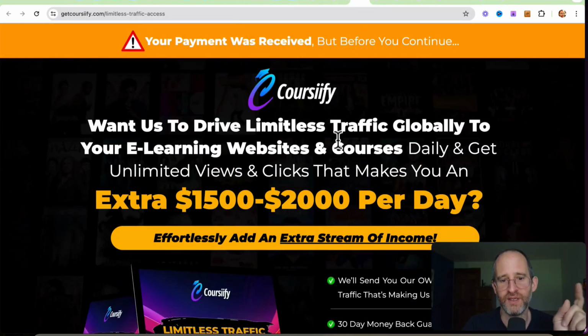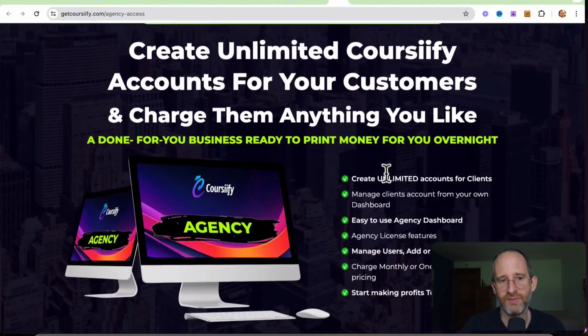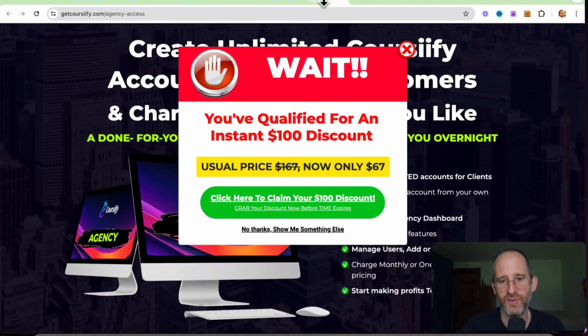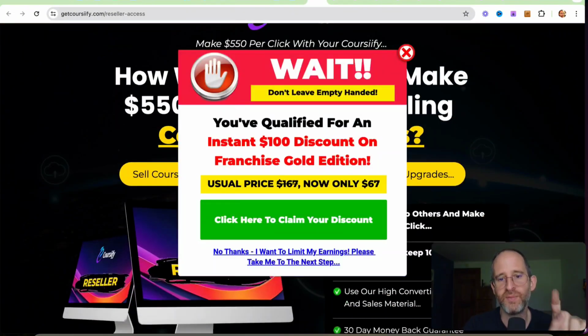Next one, traffic. Move your mouse away and get a $100 discount. Then they've got, you can create unlimited accounts and sell them. Move your mouse away and get a $100 discount. And the last one is the reseller access. Move your mouse away and get a discount. All these OTOs are optional. Pick and choose the ones that you want and forget the ones that you don't.